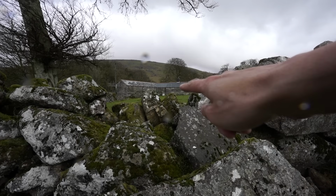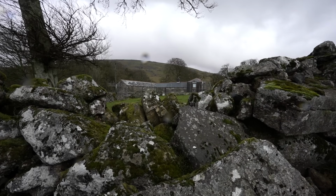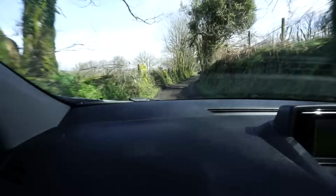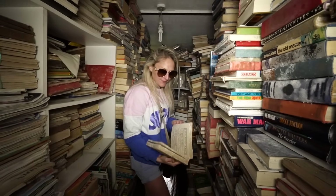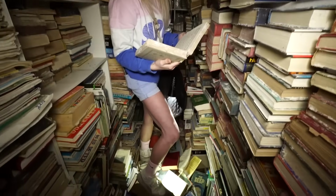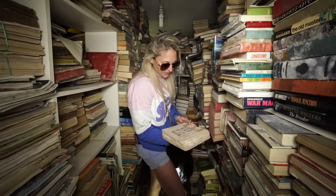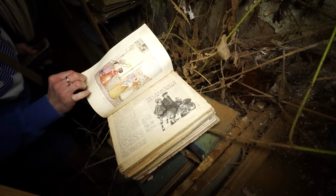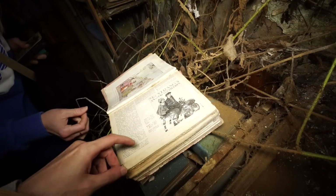This episode, me and Emily ventured deep into Dartmoor to explore an abandoned manor house. We travelled down many long country roads and eventually found what we were looking for. Once inside the manor, our minds were blown with the amount of books that were being kept here. Lost literature going back over 100 years, and most still in amazing condition. Room after room of hidden treasures.